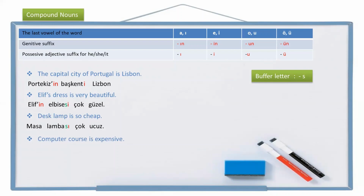Another example. Computer course is expensive. Let's write computer course. Computer is bilgisayar. Course is kurs. There is no possession here. As you see, there is no genitive suffix. So I'm just going to add the possessive adjective suffix to the second noun. I don't need a buffer letter because I don't see two vowels together. Expensive, pahalı. Computer course is expensive. Bilgisayar kursu pahalı.